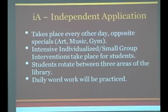IA is one of the places where students will be doing this writing, in our independent application time. This takes place every other day opposite the day that your child has specials, art, music, or gym. And it's intensive, individualized, or small group interventions that will take place for students. This is for the range of students. Students will be working individually at their just right levels, and they'll be working with small groups with teachers at their just right levels. They'll rotate among the 3 areas in the library.